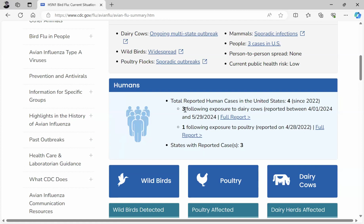Now, I wouldn't elevate that risk until it hits about 10. If there were more than 10 humans contracting this H5N1 version with respiratory problems, then I would elevate the risk to super low to low. Okay. But the concern would be elevated risk.